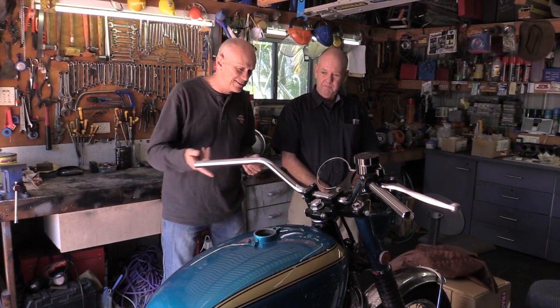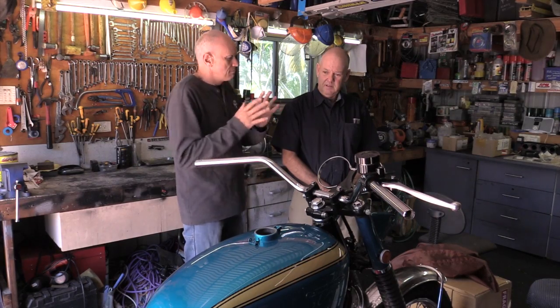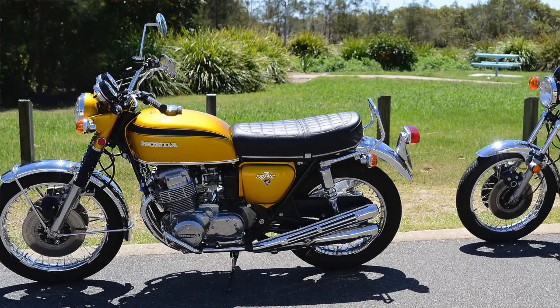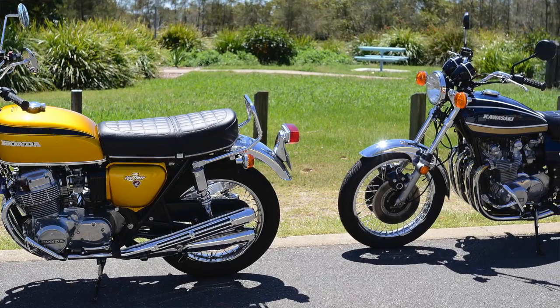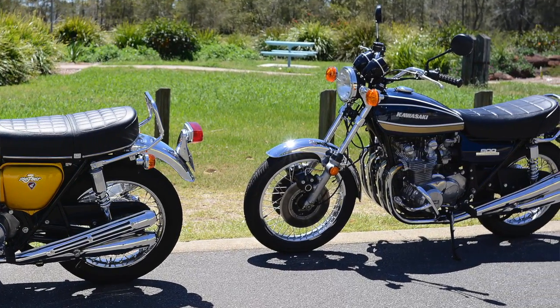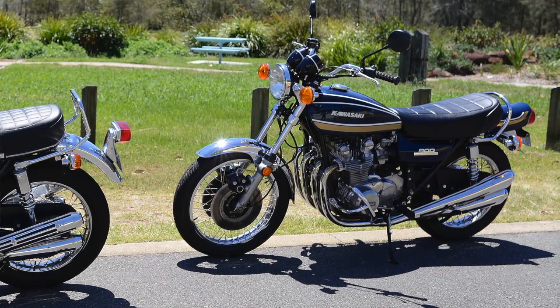Okay, so if you're like me and you've really got a thing for these old bikes, what tip would you give me in buying one first? What should I be looking for? If you want to restore something, just look for something that's basically all there. The hardest thing is if bits and pieces are missing, that's when it gets hard to try and find parts. That's just the way I'd see it. So try and find something that's sort of all there.